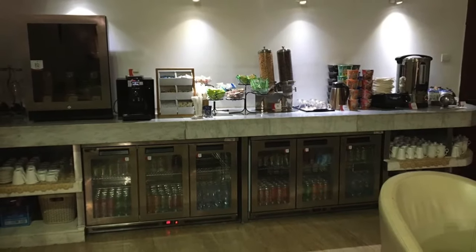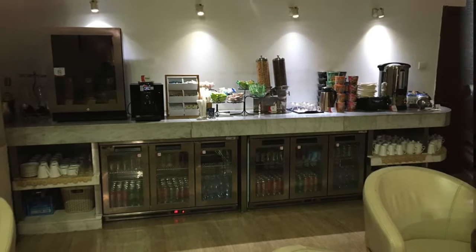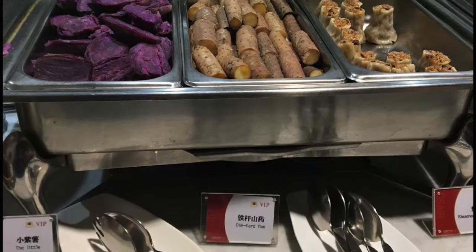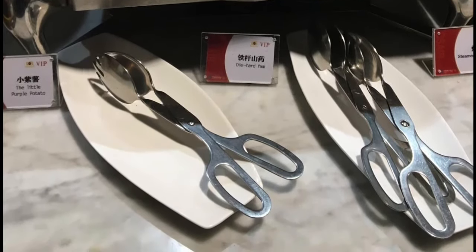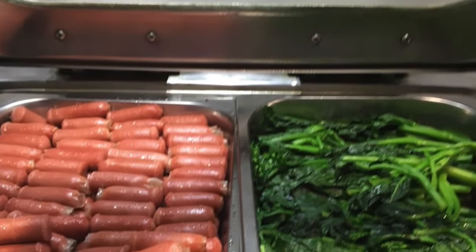When you walked into the lounge, if you turn left, this was your drinks and noodles. When you walked into the lounge to your right, you had more food options. They had purple potatoes, dumpling-like things, and yam. Then there was also ham and vegetables.